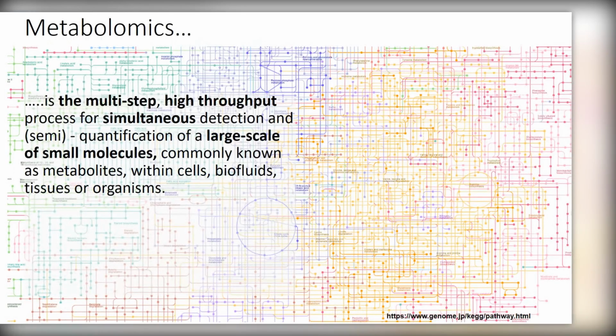So now let's jump to the introduction of metabolomics. So, metabolomics is an analytical approach. It's a multi-step, high-throughput process for the simultaneous detection and quantitation or semi-quantitation of a large scale of small molecule that we commonly known as metabolites.